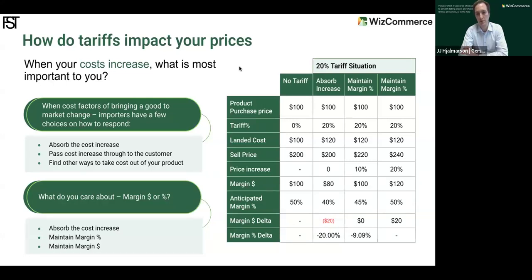So that middle column right there, the math is maintaining margin dollars. If you're a publicly traded company, you're probably caring most about margin percent because that's what Wall Street holds you accountable to. I would encourage everyone to think about it as margin dollars because that's how we pay the bills, and that's how we can minimize the need to pass costs through to the end consumer.